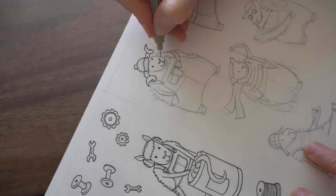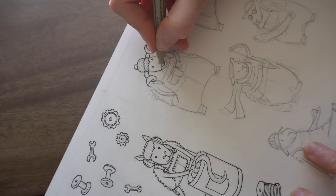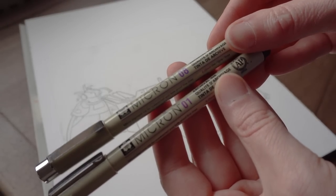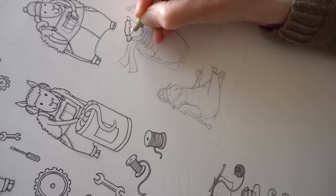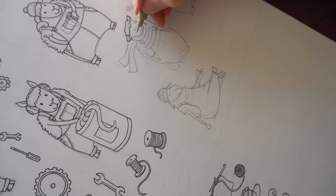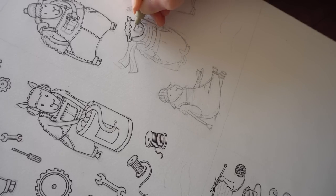I've been working in my lovely Pigma Micron ink pens. This is a pen that has an ink that's permanent when it's dry, so that means that I can add washes of colour over the top afterwards without smudging any of my lines. So I sketch the design in pencil first, and then I work on the outlines in this fine black ink.